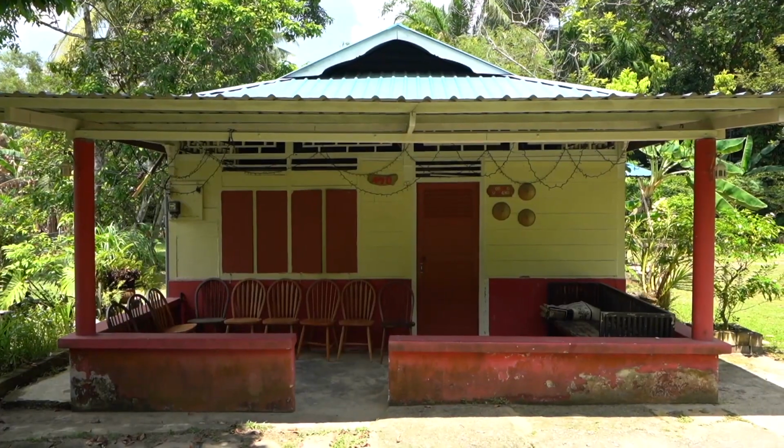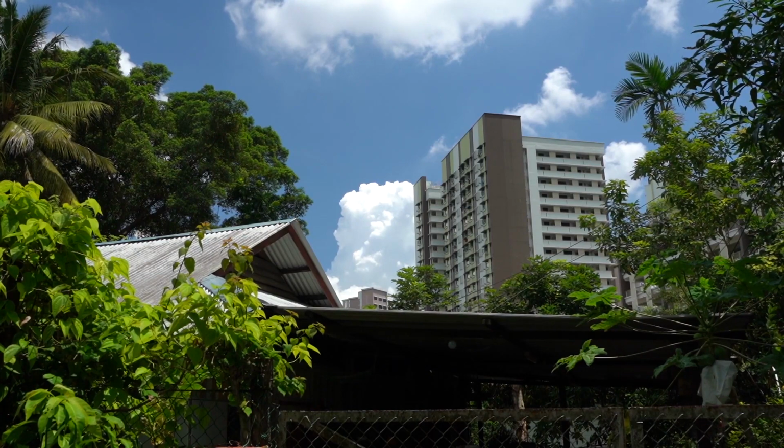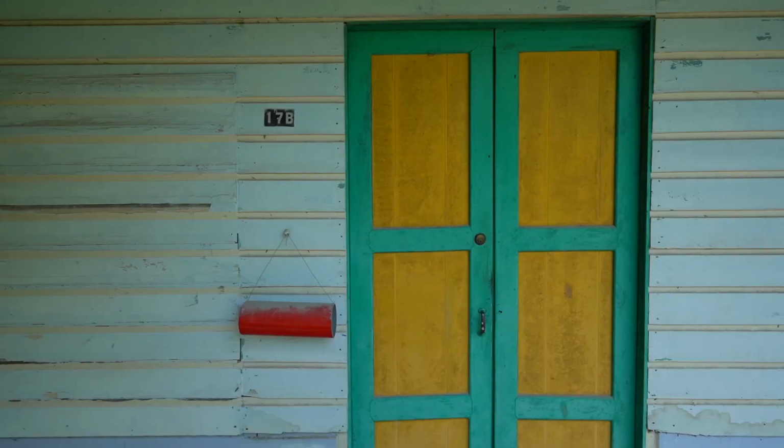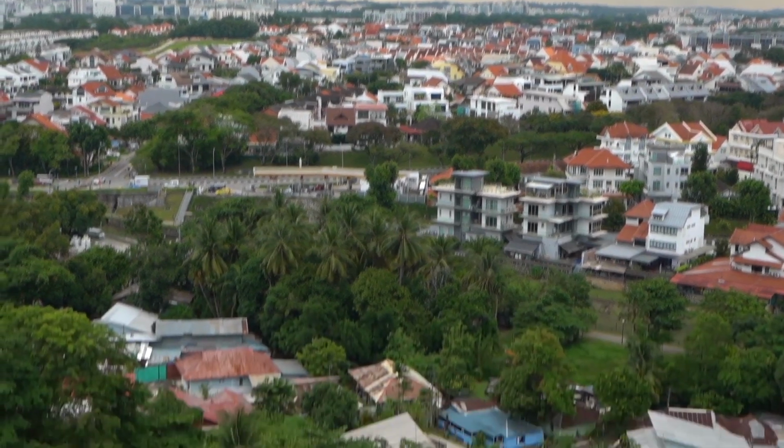Sadly, we don't know how long this area will still be around to see. The area touches on a more modern urban area, so there's always danger that it could be converted into a more modern village at any time. I really hope this doesn't happen.